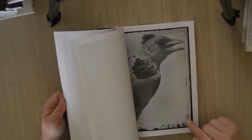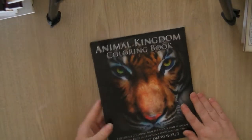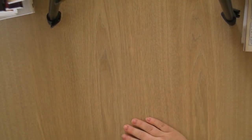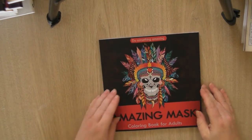I'd love to be able to complete this whole book and give it to my daughter. She's in zoology. She moved to England last year for university, and is studying zoology. So she's mad about animals. And if I could color that in and then give it to her, she would love that.